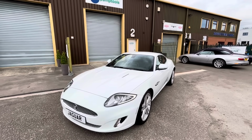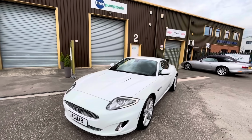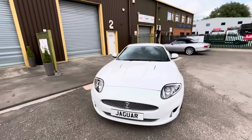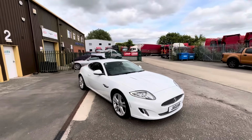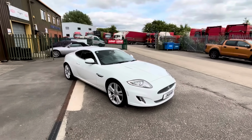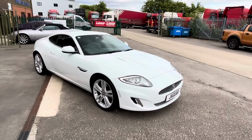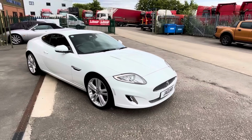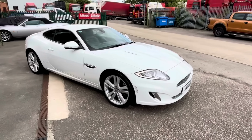What a bargain. What an absolute bargain. Put that in your garage and bring it out on nice days and take it to shows and events, Jaguar enthusiast club meetings, and everybody will just be all over it, because it just looks so striking and so stunning, and the condition is just out of this world. But yeah, there you go, folks. Grab this car. This is a really, really good opportunity.